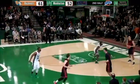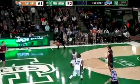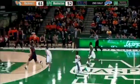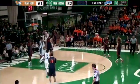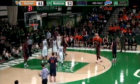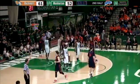Jasper's pressing here as McKenzie ahead for Thomas. Driving. Bounce pass. Stolen away. Almost stolen away by Rich Williams. Carlton Allen baited Thomas into that pass, and Williams stepped right in front of Fallon to try and take that away.